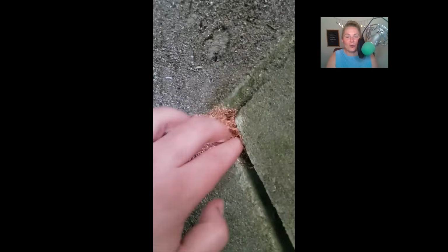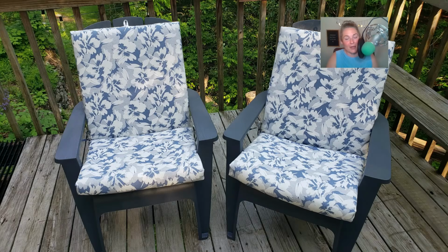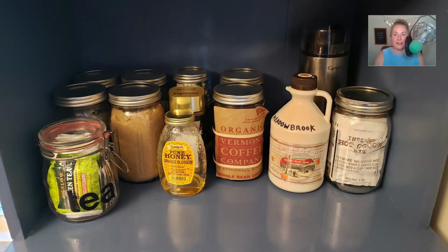And so here's just a quick time lapse of me installing this copper, and that's pretty much how you do it. It's very malleable. I also got, as you can see, some little cushions for these Adirondack chairs to make them more comfy, because again, I want to be accommodating for people's joints and everything.